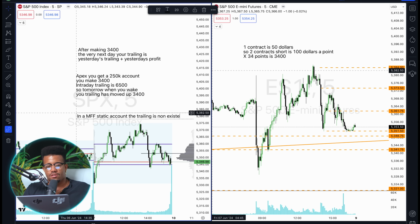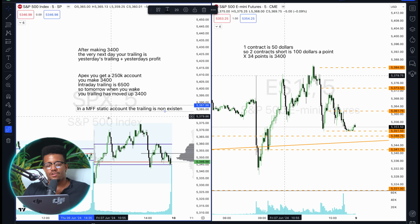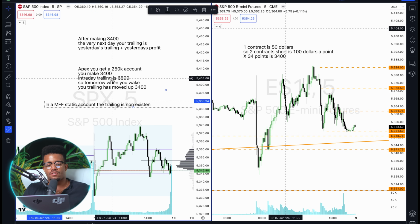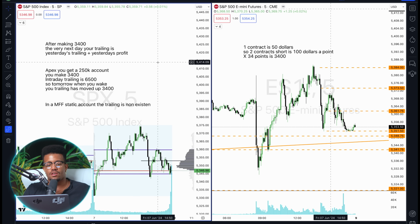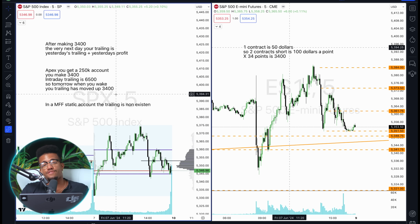trailing is non-existent, right? It sounds super cliche because it's static, but I'm telling you guys, if you're a new trader, you will underappreciate how valuable this is until you do the other types of accounts, okay? Until you do an end of day trailing, until you do a static intraday trailing, you're not going to appreciate this.